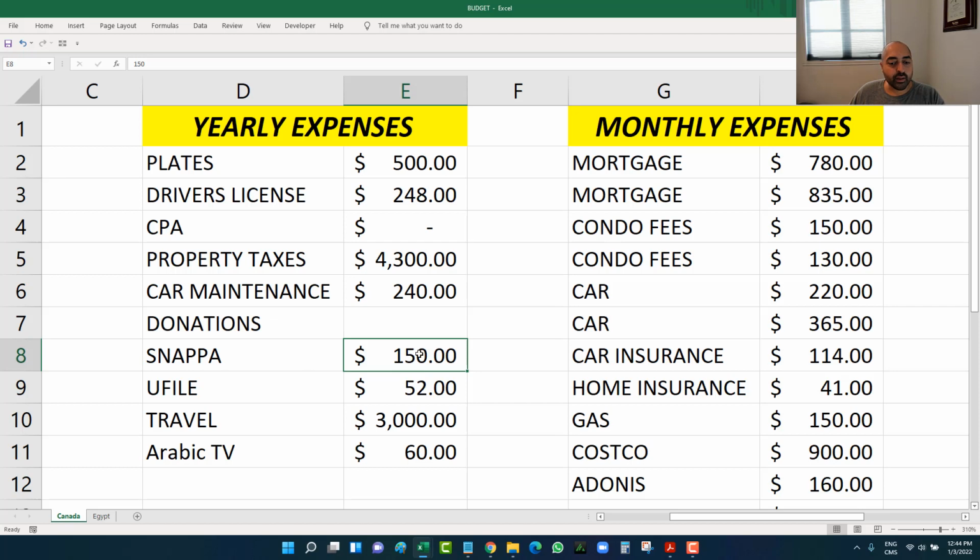I've got Snappa. It's a website that I use to make thumbnails. Probably not worth it because my thumbnails are pretty basic right now. I changed my thumbnails, so they're pretty basic. But yeah, that's $150 a year. But it just makes it so much faster and so much easier, less of a headache. Plus, they can remove the background of an image, so it's so simple.